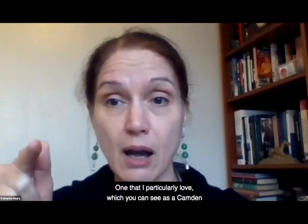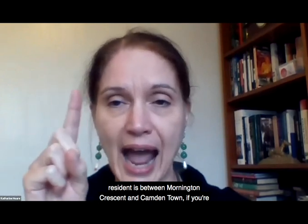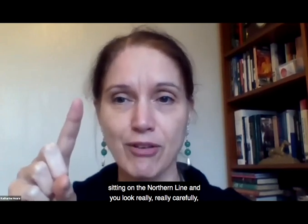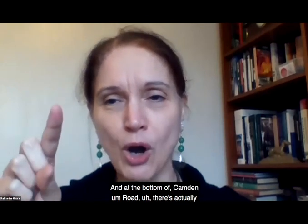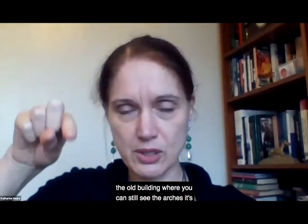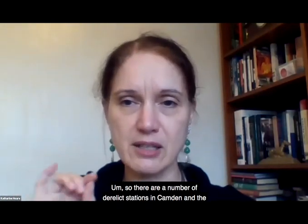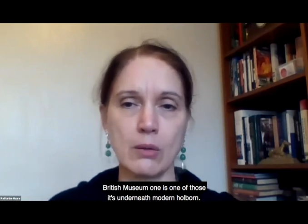The one that I particularly love, which you can see as a Camden resident, is between Mornington Crescent and Camden Town. If you're sitting on the Northern Line and you look really carefully, it goes through an empty station that's no longer used. And at the bottom of Camden Road, there's actually the old building where you can still see the arches. It's now used as modern shops. So there are a number of derelict stations in Camden, and the British Museum one is underneath modern Holborn.